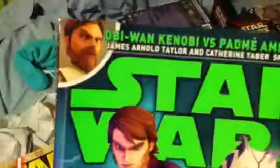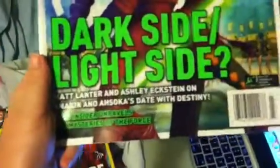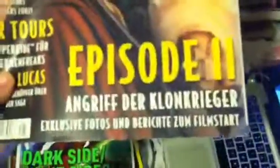And then I got this one. There's, I guess, an interview with James Arnold Taylor and Catherine Taber, who are the voices of Obi-Wan and Padme in Clone Wars. And also an interview with Matt Lanter and Ashley Eckstein, Anakin and Ahsoka. Very nice. I have more. I have this one that's in German. Again, it's from the Attack of the Clones timeline.